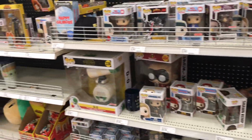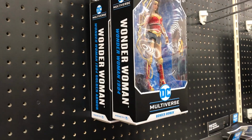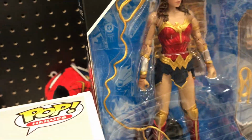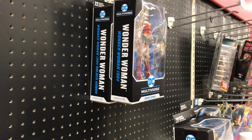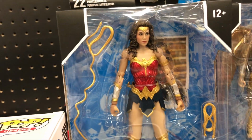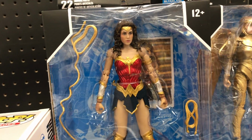So I came over here to the more pop culture section, and sure enough, they actually have three of the Wonder Womans, and then actually, sorry, two of the normal Wonder Womans, like two of the Golden Age winged Wonder Womans as well. I haven't picked up anything outside of the Batman, but that actually looks like a pretty freaking cool Wonder Woman. I think at some point I'm gonna have to pick one of those up.